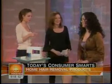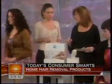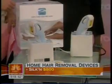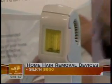Now we have another one over here. Yes, and this is called the Silk'n. This is $800, so we're moving up in price, but this works with a pulse light. They also use these in dermatologist's offices, but it can run into the thousands of dollars because you have to keep going back. So if you have this in your house, you do it while you're watching TV. Maybe you can show us how it's done.